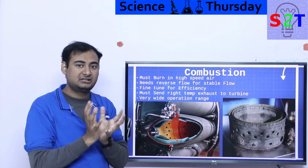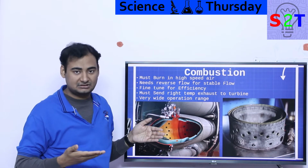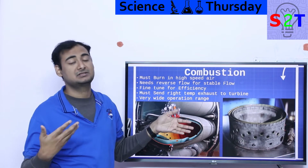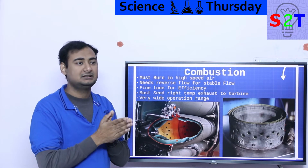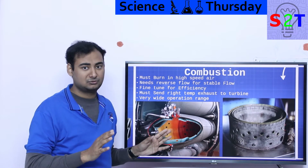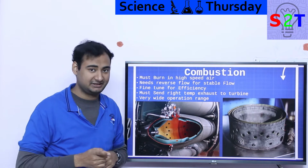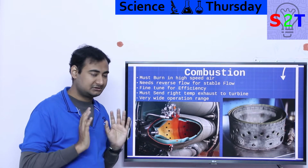Now that place creates a turbulent region, and that turbulent region is stable. So no matter how fast your compressor blows the air in, or how fast your total system is moving, that small zone becomes like a safe haven for the flame. The flame will keep running continuously there as long as it's not put out, because once it's put out, igniting is very difficult. But if you ignite your engine at the beginning, it will work properly.